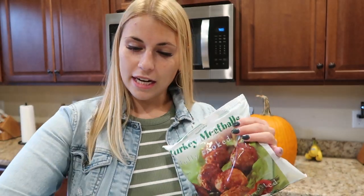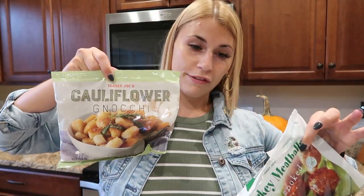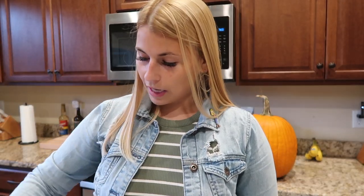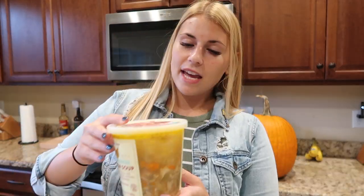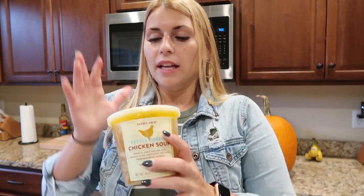And then for dinner tonight, we're doing these turkey meatballs with the cauliflower gnocchi. So I'm really excited about that. We're gonna have it with the vodka sauce, so that will be super good. And we're also gonna have it with broccoli. So we got broccoli as well. And then we got this kettle cooked chicken soup.